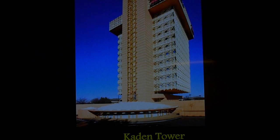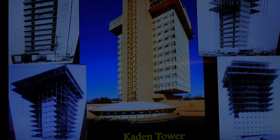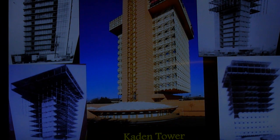The Kaden Tower, some of you may be familiar with that. Again, it was designed by Taliesin Associates, which was connected to the Frank Lloyd Wright firm. That's what it looks like today, but that's how it was built. It actually is what's called a suspended building. They have huge trusses at the very top, and they suspended the floors by cables from the top down. You can literally walk underneath this building.